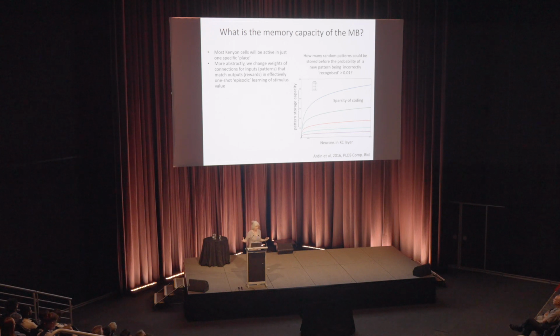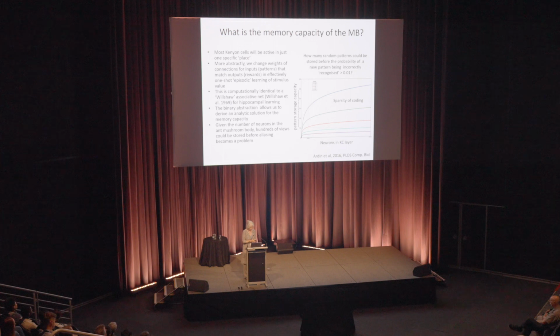In the original model, we actually did this in a slightly more generic learning rule, but in fact, we realized we could tune all the parameters in such a way that it was effectively binary. And once we made this abstraction into binary patterns and binary synapses, it was actually computationally identical to a model associated with David Willshaw, from way back in the 1960s. David Willshaw was at Edinburgh, so that's one reason why I knew about it. And this abstraction let us apply his solution for the computational capacity. Given the number of neurons in the mushroom body, we figured out that you could store hundreds of views before you start to have any problems with errors.